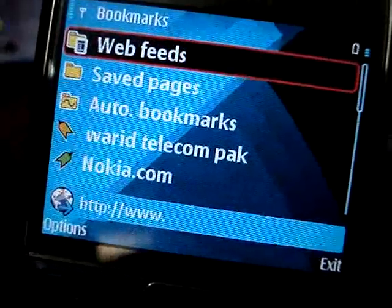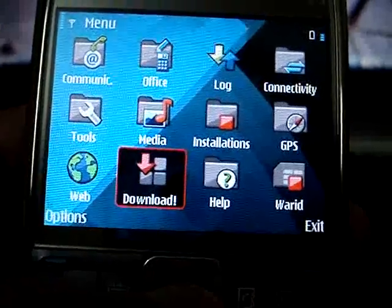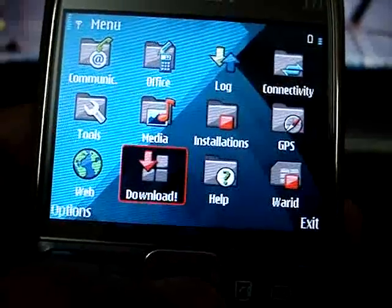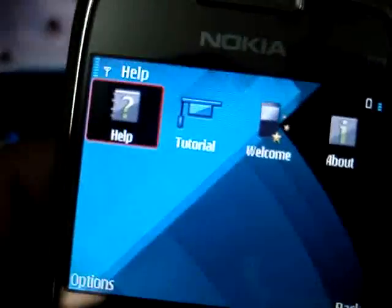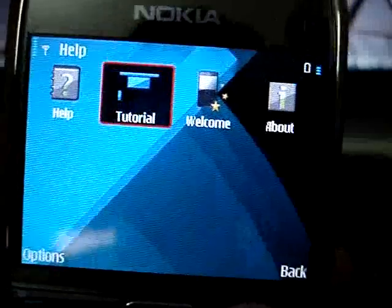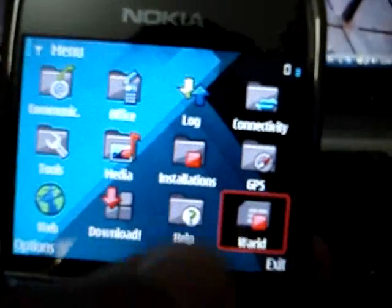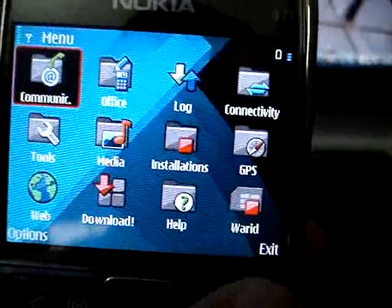Web is a typical web browser like you find in the Nokia N95 or any other series. Download is something that allows you to connect your mobile to the internet through your PC, and you can download many free softwares, or even free softwares from Nokia.com or many others. That's the help feature. It's really boring. It is something for the newbies. You can have tutorials for any application maybe, and in the end you have your operator menu here. If you don't have that, then you won't see this icon here. Well, that's it.